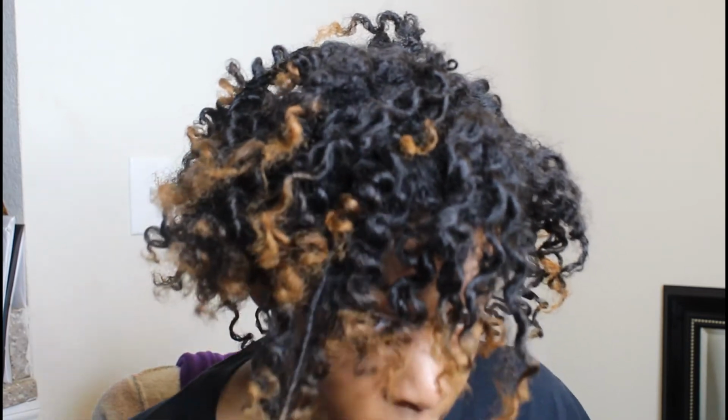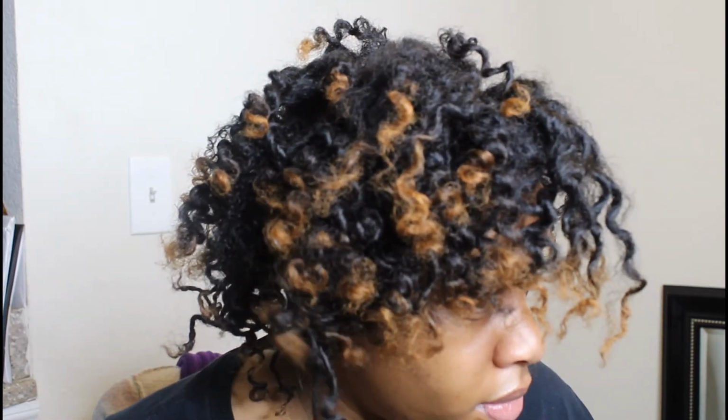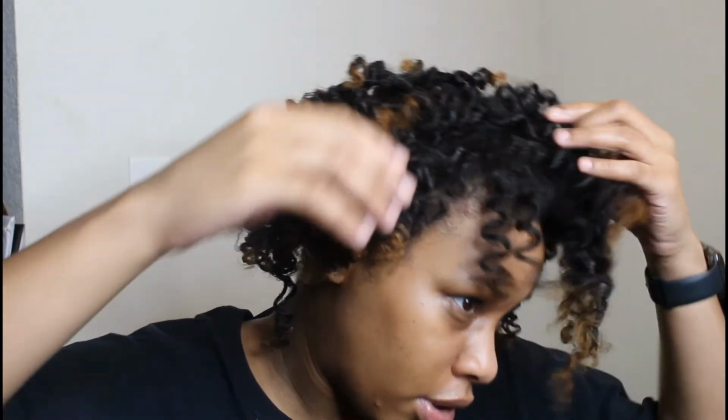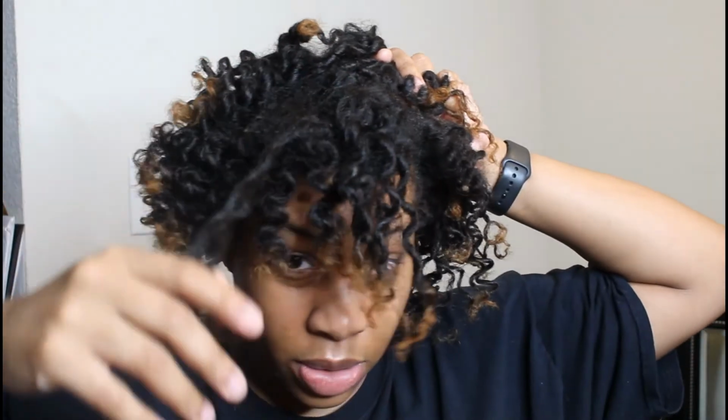I will say the gel does seem to have a nice hold, from what I can tell. But other than that, there's definitely some shine. I'm not even gonna blame the product, it's just me. Maybe there's just too much product on some parts and not others, or maybe the sections are too small, I don't know.